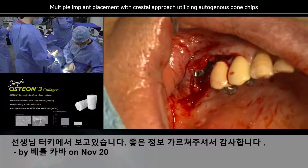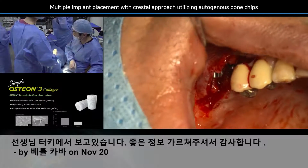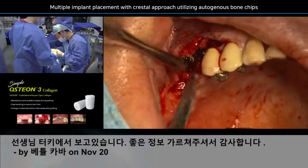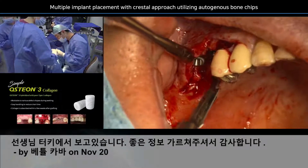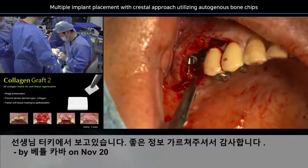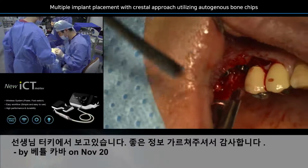So how can we create the space for the bone graft? The best way to do this is, as you see, there's a very thick palatal tissue.